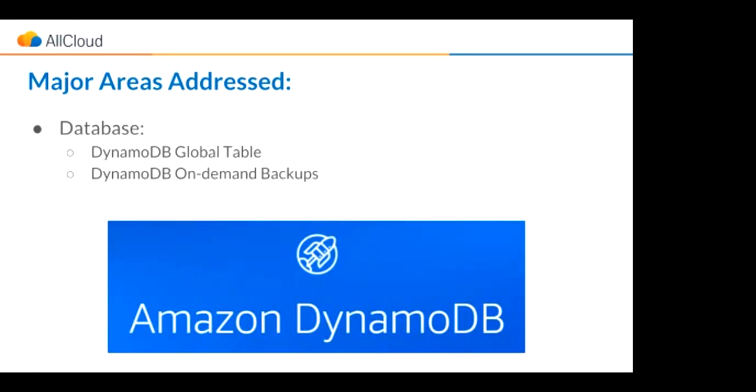Also, the same goes with the tolerance. So the tolerance is much higher as you have more masters. Again, it allows applications to perform low latency reads and writes to local Amazon DynamoDB tables as they are actually sitting in the same region as your application.